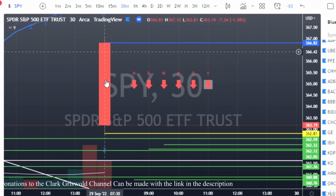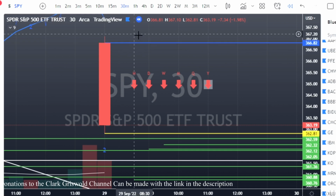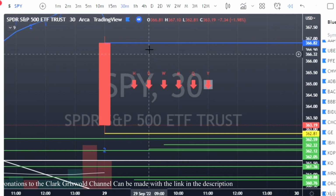This is the first 30-minute bar on September 29th. Market opens up here. So where the market opens, I put this blue line for a visual. So I know anytime we're above that blue line, we're bullish. Anytime we're below that blue line, we're bearish. It also tells me that anytime we're above that blue line, this day is going to be green. And anytime we're below it, the day is going to be red.